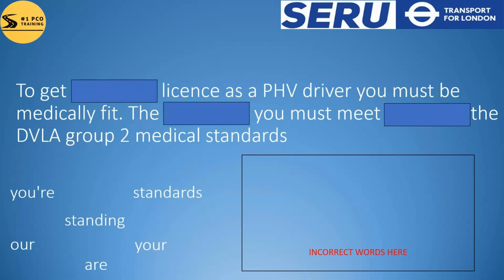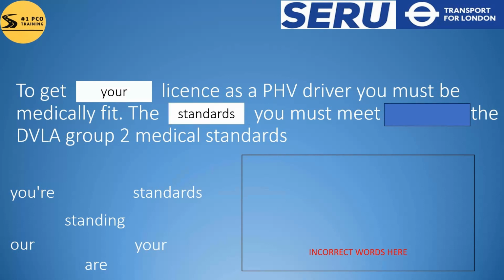Okay, pause the video. So to get your license as a PHV driver, which your is it? Remember, your with a R-E is a contraction of the phrase you are. So it's short for you are. Yeah, so that first one is not the correct answer. So this second one at the bottom is the correct one. To get your license as a PHV driver, you must be medically fit. The standards you must meet, or is it standing? So the standards you must meet are the DVLA group 2 medical standards. Drag the incorrect words into the box.